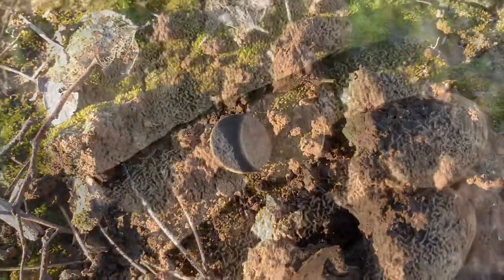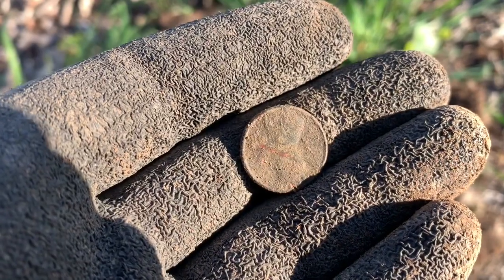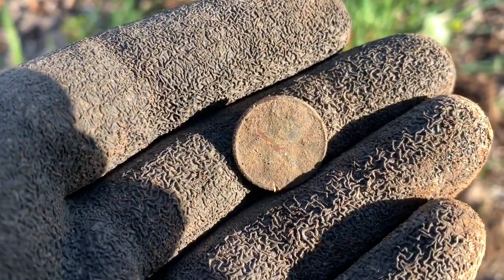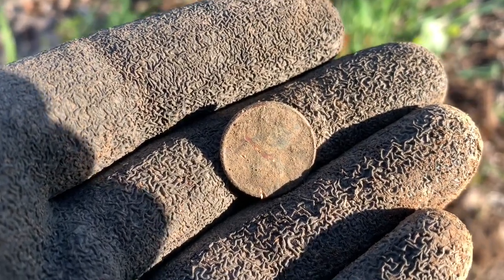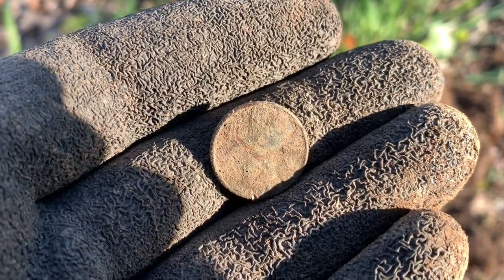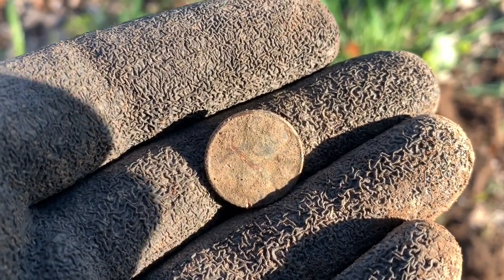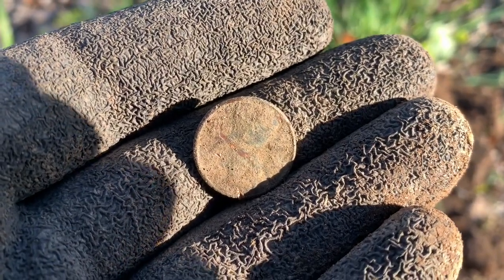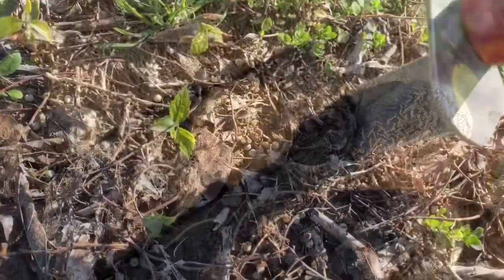All right, let's go into the box. And a penny. I kissed it too. Had a hard time finding it. I flicked it out of the hole. Bunch of roots. The soil here is kind of weird, rooty, dry. Yeah. All right, I'll take that penny.